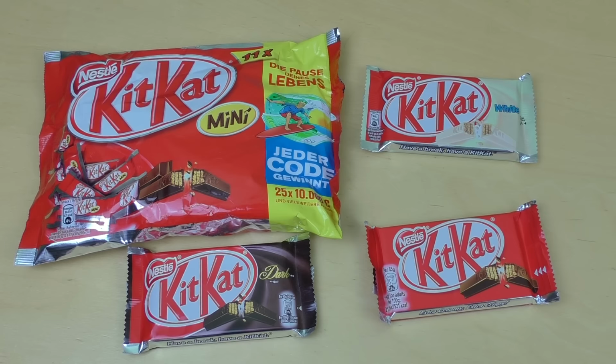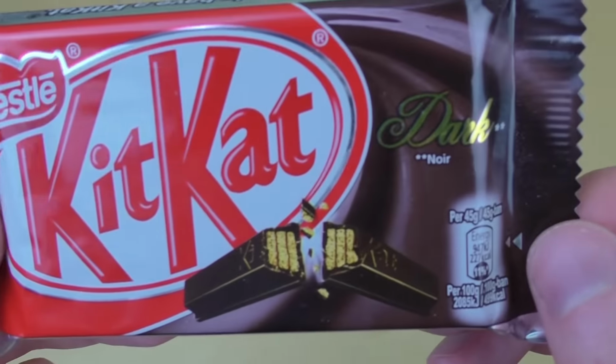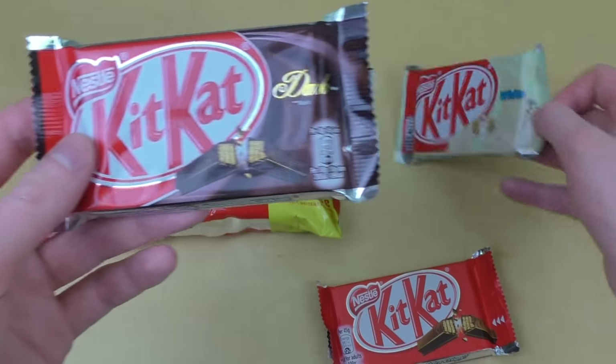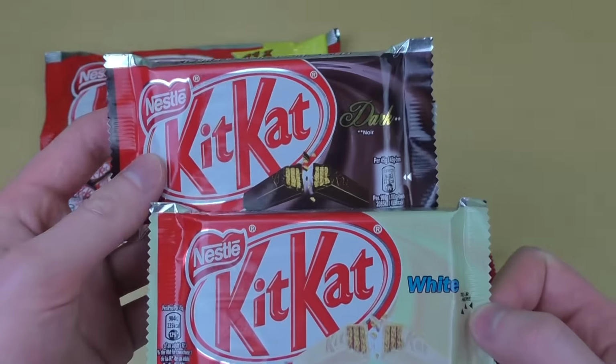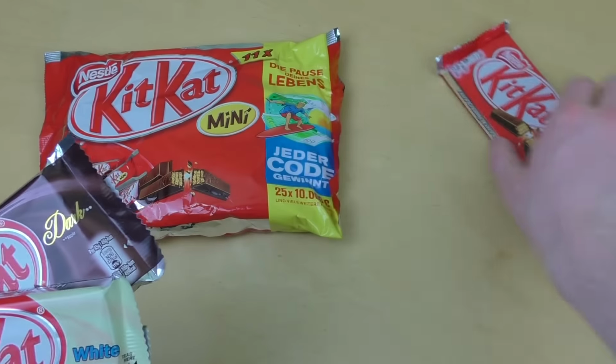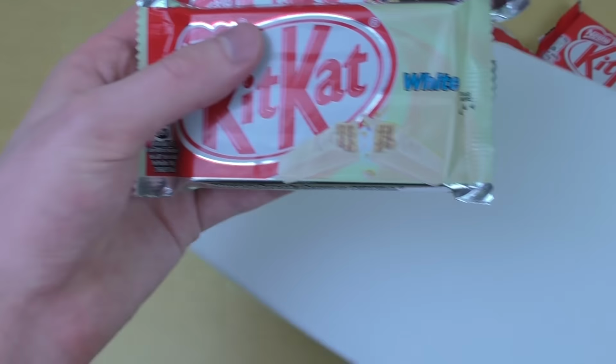And I've got two interesting flavors here. So here's the KitKat Dark, aka Noir. And I also got here the KitKat White. So yeah, this is the new stuff I'm checking out. I also have the standard KitKat and KitKat Mini, but these two have priority.